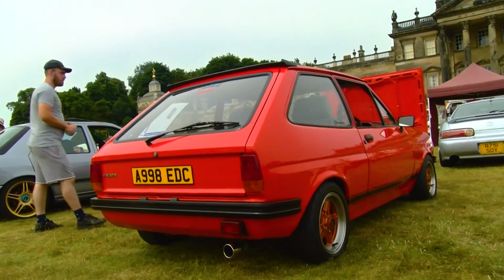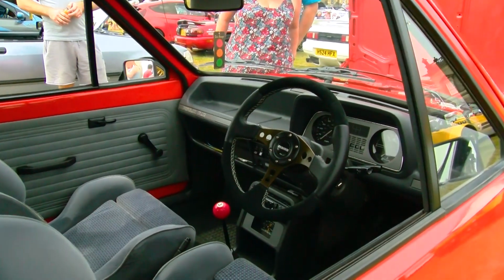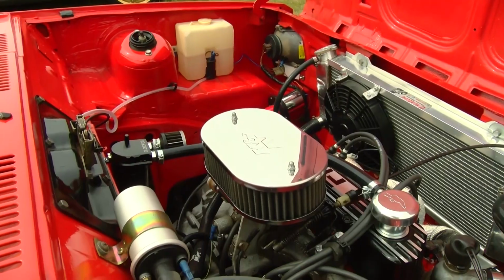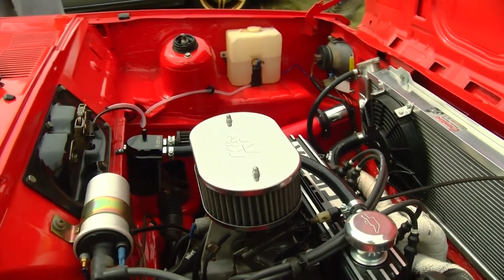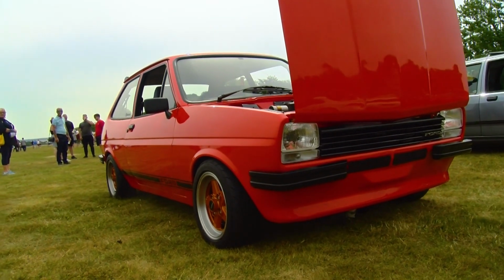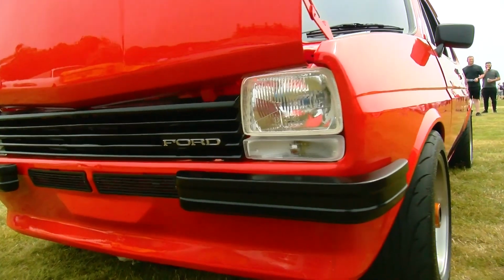Ford Fiesta Mark 1, again tastefully and subtly upgraded to the pull ball gear lever knob, a more sporting steering wheel, but look at the engine bay. You could genuinely eat your dinner off that. K&N air filter to give it that extra go, and the lovely period Ford badge proudly displayed on the front.